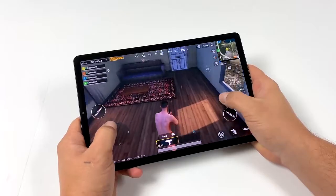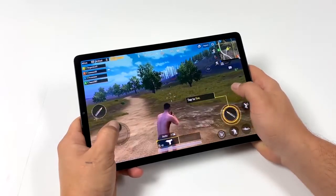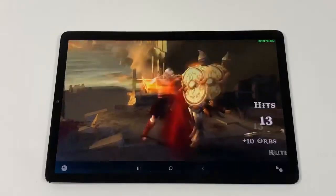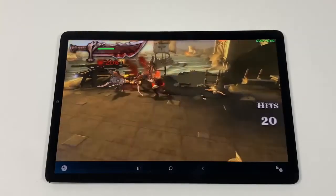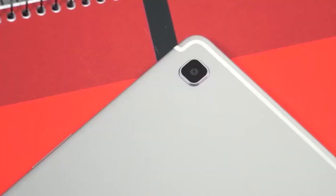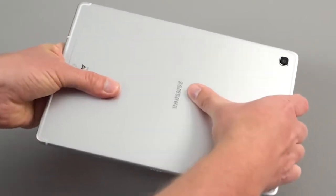So, if you are gaming in the park on a sunny day, you don't have to worry about losing sight of your screen. Contrast, colors, and sharpness are at their best on this tab too, which doesn't come as much of a surprise when you consider the fact that Samsung makes the best screens. On to performance. The processor used on this tab is the Snapdragon 670 and an Adreno 615 graphics chipset.